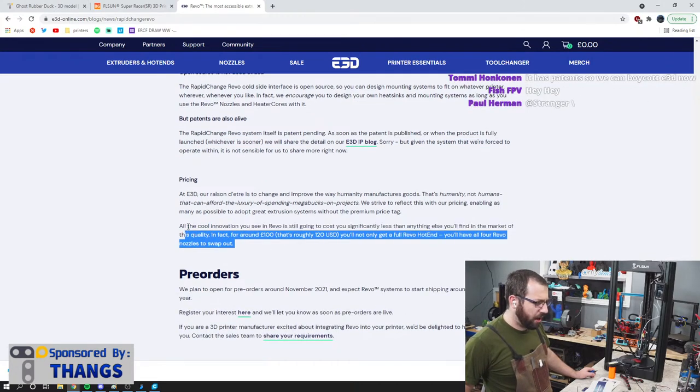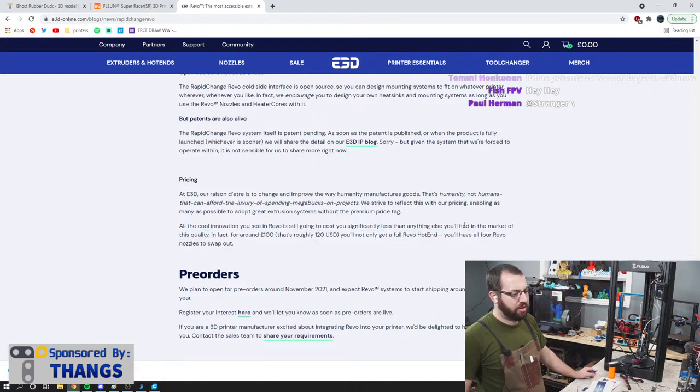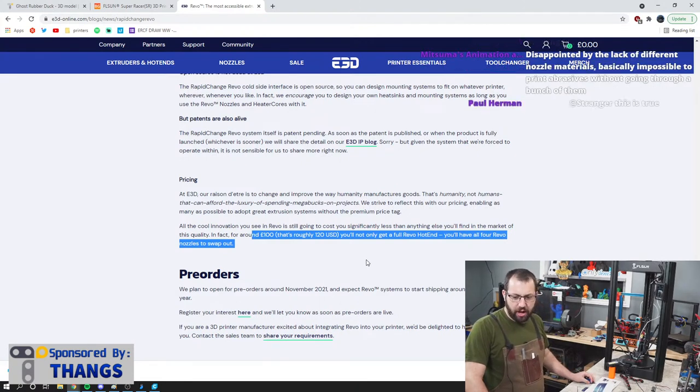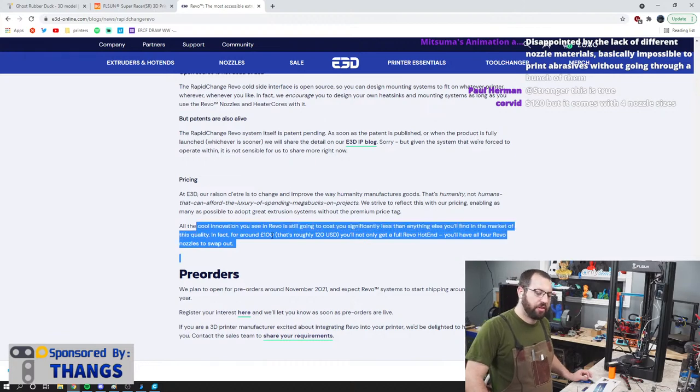There you go. At the cool innovation, you see the Revo is still going to cost significantly less than anything else you've seen on the market. You're looking at around 100 pounds, so about 120 US for the full hot end, and that's heaters and everything included. So there you go, guys. If you wanted to know the price, you're looking at about 120 US for everything. Oh yeah, and that comes with four nozzles and the heaters.